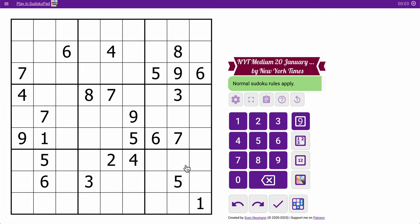Okay, column 8 looks interesting to me, and that's because I have all the odd digits except 1. Now there's only 2 places for 1, but they're both in different boxes. So I can't really pencil mark that very well, other than put 1 there. All the other odd digits are spoken for, and as far as even digits, I need 2, 4, and 6 now.